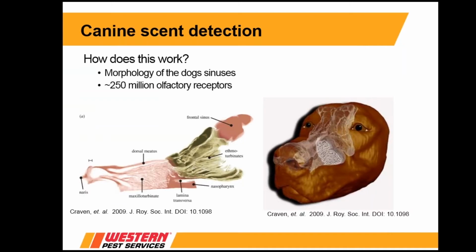How they work is pretty simple. The training is actually just getting them to smell one specific odor. But their morphology and their anatomy allows them to experience the world through scent. They have a bunch of different organs in their sinus cavity that give them these unique features to really be the masters at scent work.